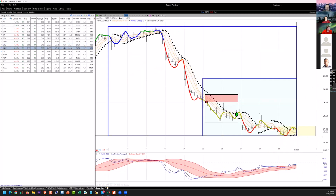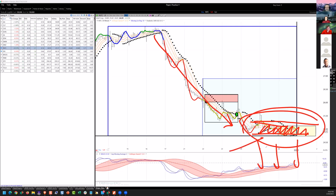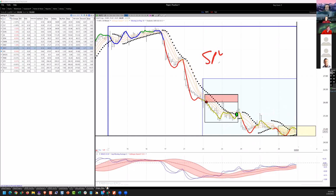Intel, just stalking. This is actually starting to be a favorable setup because you're getting this compression after this enormous sell-off. The fact that it has not failed further in 3 days suggests that maybe the bottom is in. And so I'll be ready tomorrow. What I want to see tomorrow to trade this one would be SPY up, Qs better than SPY.